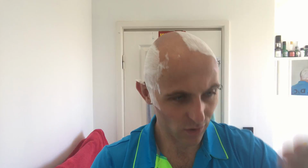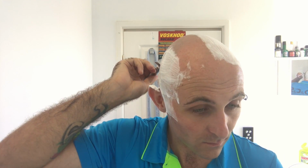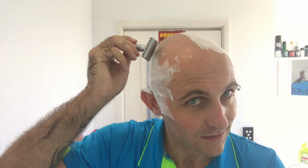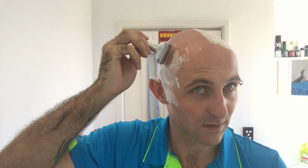I think I've just took the top off a spot there. Not 100% sure. Yeah, I have. That's alright. I don't let that get to me anymore. I do get these spots in the back of my head and there's not much I can do with them, unfortunately, other than nip the tips off.